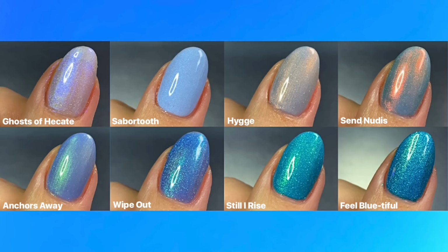And here are the blues. Definitely have a preference for that really bright aqua blue kind of shade, but I'm also a fan of the softer blue shimmers. I think they're just so dainty.